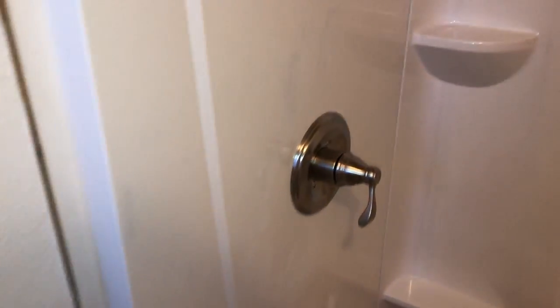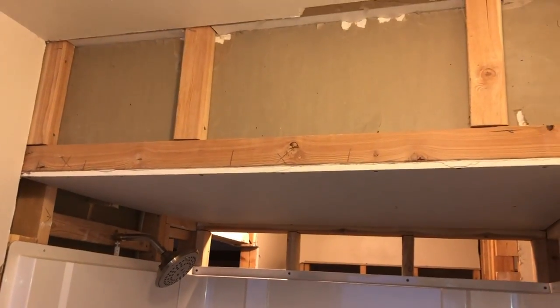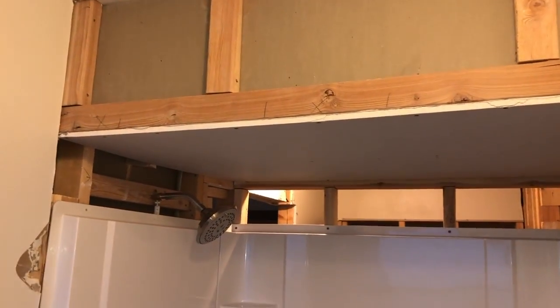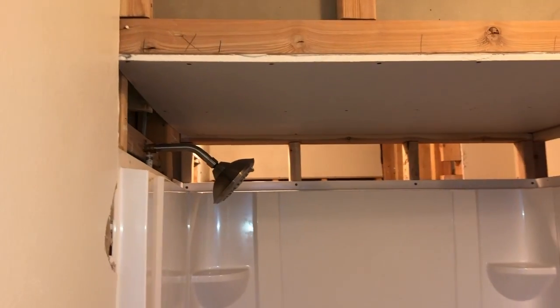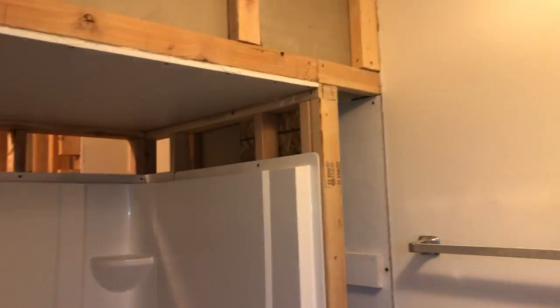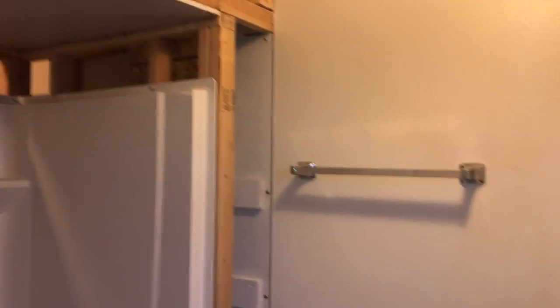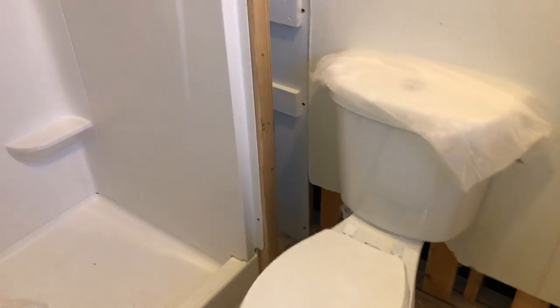Anyway, I'll give you a look at how this is going to turn out. Put a little bit of sheetrock up there to finish it. I don't know, thinking about that shelf, I don't know. But anyway, I built in those cabinets on this side. I think they're going to be pretty handy.